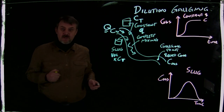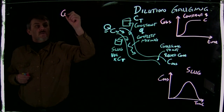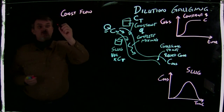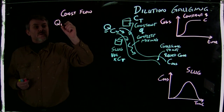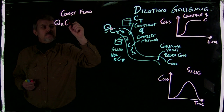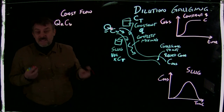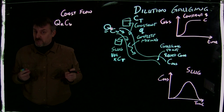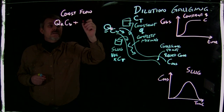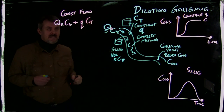And so there are two formulas that we use for the constant concentration. So our constant flow, this is essentially a flow balance. We've got the flow in the river, QR, times the background concentration, CB. That could be something like chloride, or it could be something like electrical conductivity, which is very easy to measure, and which is what we used up at the site. So we've got that going in, plus we've got the small flow q coming from the reservoir of tracer with a concentration CT.